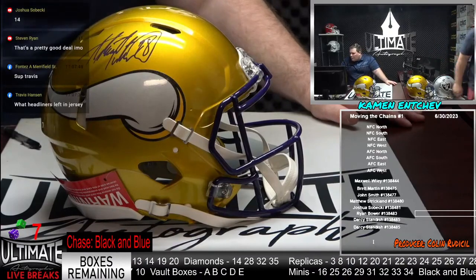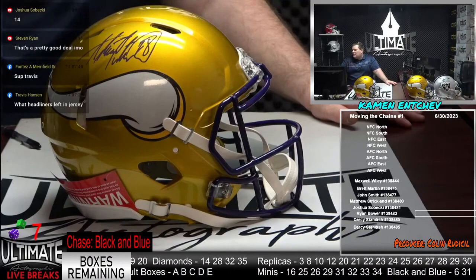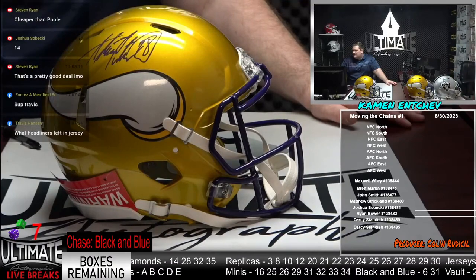Joshua wants 14. Thank you, Joshua. 14 it is in the jerseys.